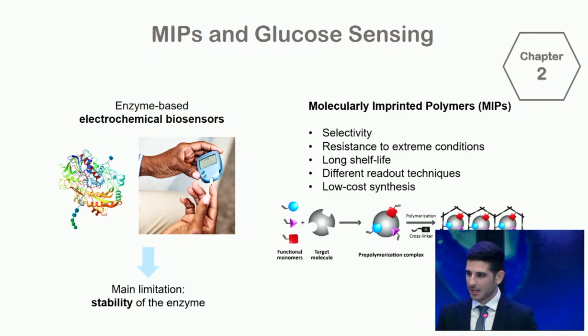Molecularly imprinted polymers are created with a process called molecular imprinting, where we use one or more functional monomers in order to create a pre-polymerization complex with a determined template. The pre-polymerization complex is then, by means of polymerization, used to create a polymer matrix where the template is embedded into it. At this point, we can extract the template, and then we will have a polymer matrix with cavities. These cavities will resemble in shape, size, and chemical functionality the template that we used to synthesize the polymer.